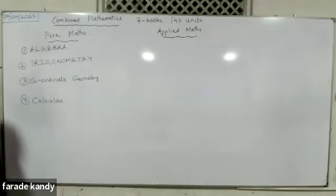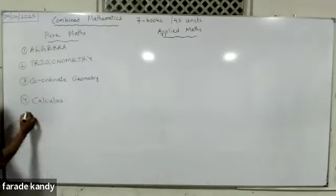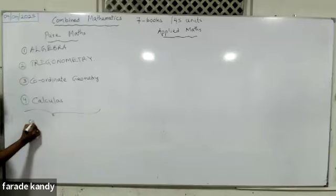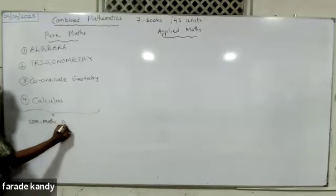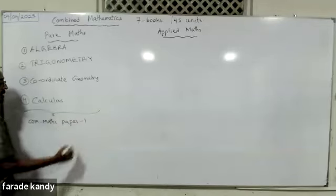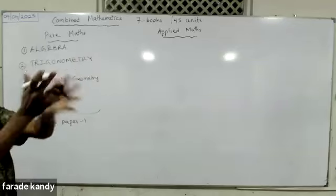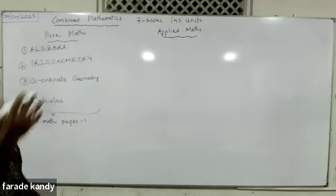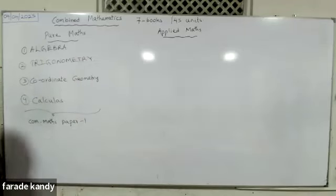Trigonometry, coordinate geometry immediately start. Then applied maths comes. So this is the combined maths first paper, combined maths paper 1. Right, still they are getting 100 separate marks, but finally they will get 200 reduced to 100, divided by 2. That's the only issue. Syllabus also massive, right?